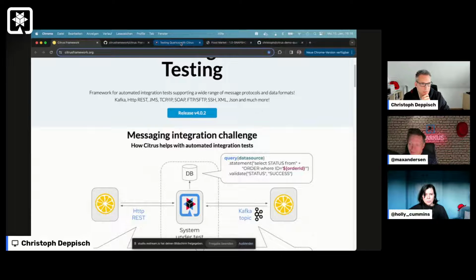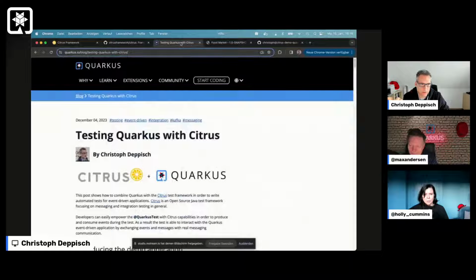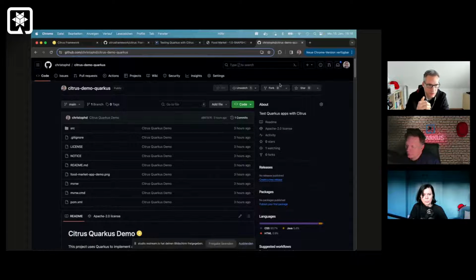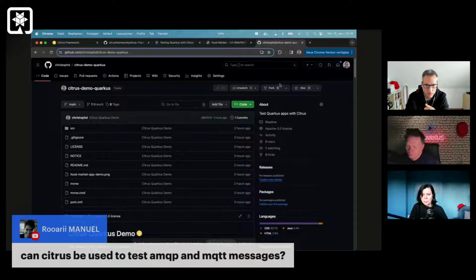Yeah, so there's a blog post that I wrote in December. If you want to have a look, it also describes the demo that I showed you today in the light version. And here's the GitHub of the demo, where you can just run it on your localhost, because it's only using the Quarkus application. It uses Testcontainers, and then Citrus, and every communication is local. So you should be able to run the tests locally too.